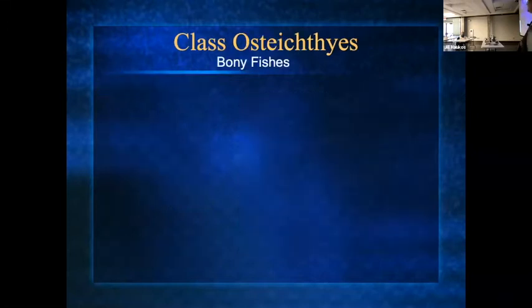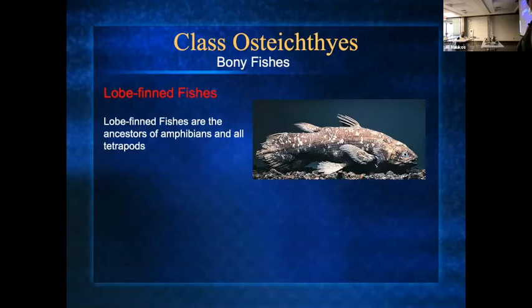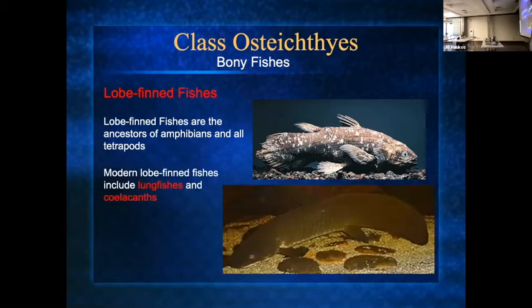Now we get to the class of fish that we are going to see here in Kansas, the osteichthyes. So what kinds of fish are osteichthyes? Well, these cool fish, won't find these in Kansas, but these are the ancestors of all of our amphibians and all tetrapods, anything with four legs. So we believe they came from the lobe fin fishes. And so we have lungfishes and coelacanths.